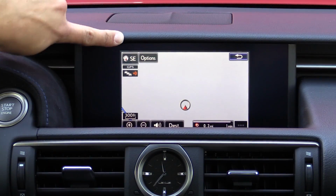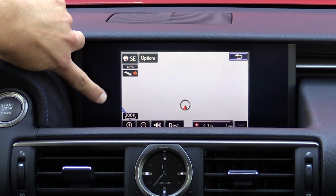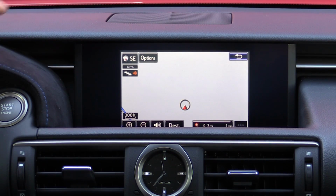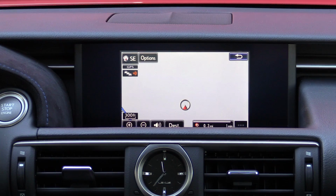Set back into the dashboard, we have this 7-inch Lexus N-Form infotainment system. Now, our particular model has the optional navigation software, but if you don't get the nav software, then you get the same sized screen. You just don't get that nav ability, and you get a slightly different controller lower in the dashboard. Although this is a little bit smaller than you'll find in some of the other entries in the segment, most notably that BMW M4, it is the same size screen that you'll find in the Mercedes C63.